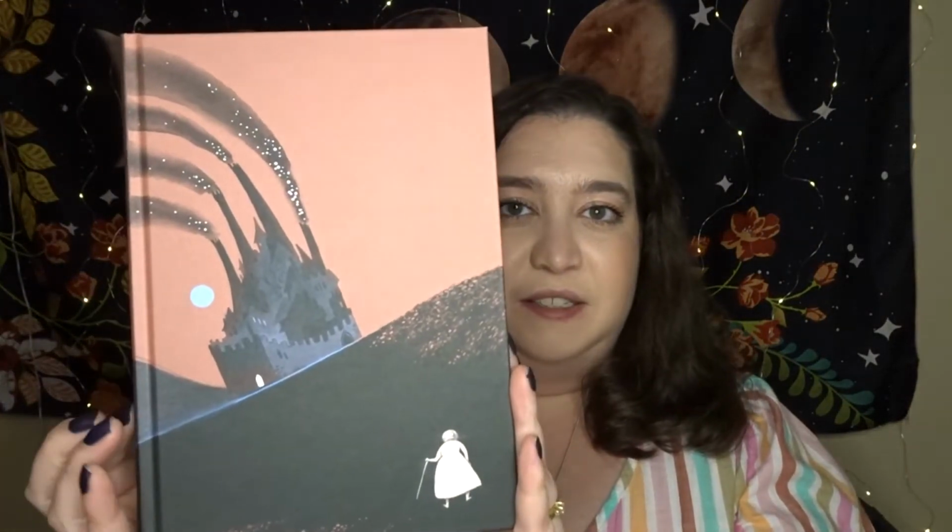The first of which is this beautiful Folio Society copy of Howl's Moving Castle, which Connor got for me for my birthday. This is the box that it comes in, and this is the book itself. And I was really excited for it because Howl's Moving Castle is one of my favorite films of all time.